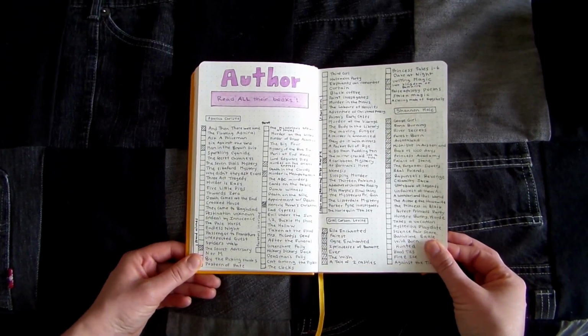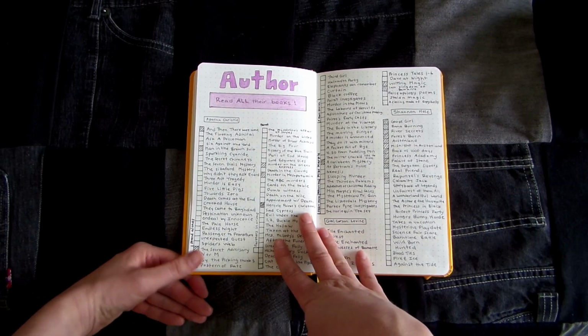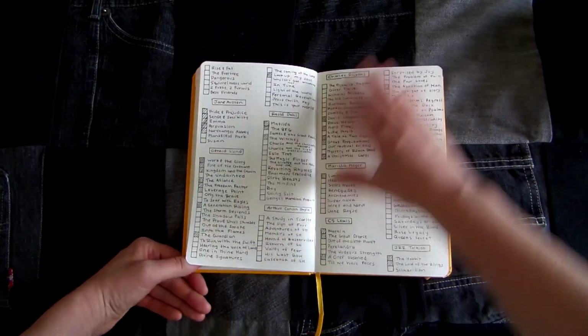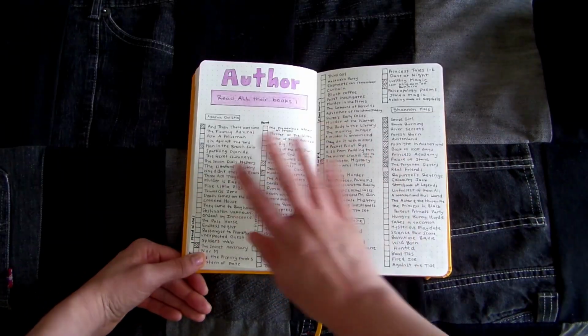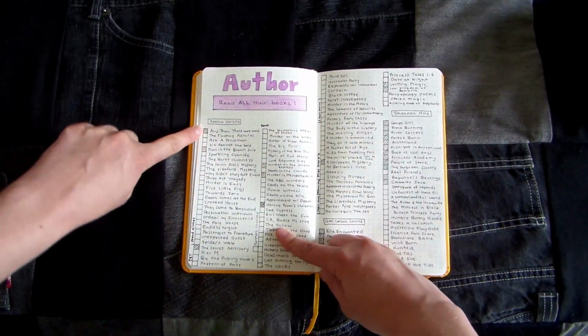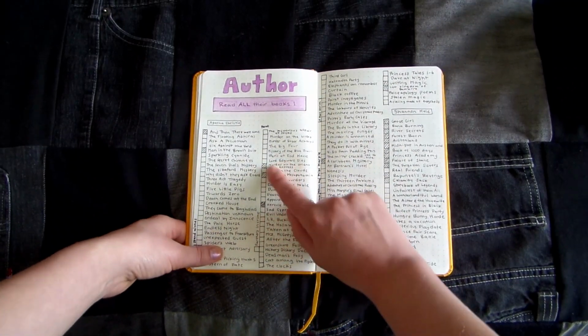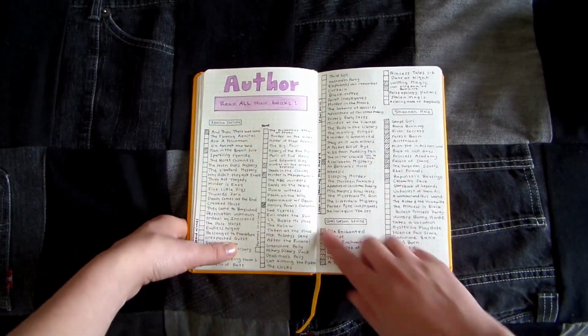This page is one of my new favorites too. It's authors that I want to read all of their books, and I don't have all of the authors that I want to read, but I just filled up a couple pages, well, 4 pages, I guess. So I have Agatha Christie, and I wrote all of her books, and the ones that I've read, I've put little lines through, and then as I read new ones, I can mark them off in the color.